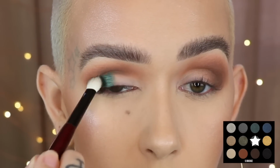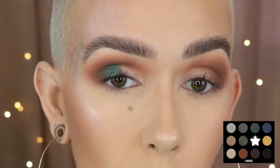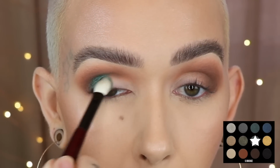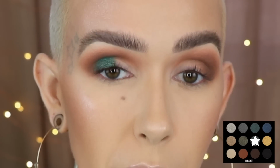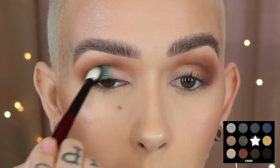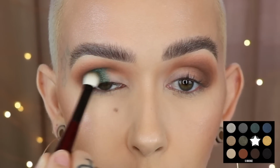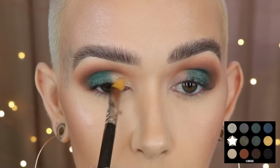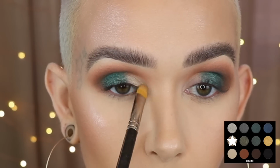With the Soniaji Worker Pro, I am taking Rise and, this is dry. Okay, I get it. And I am placing this on the outer corner and being shocked. Wow. This is beautiful. MAC 242 and Guilty Pleasure. I'm going to put this in the front half of the eyelid.